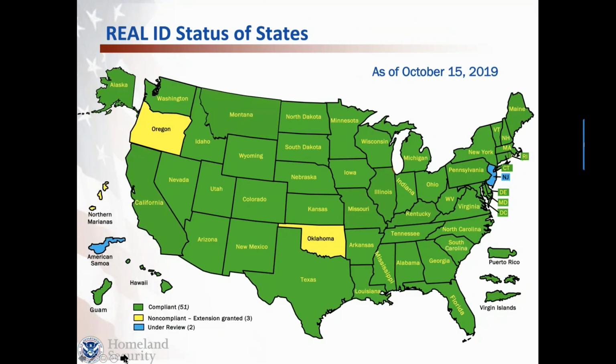you can see this is where we are today. It's literally been a sea change across the United States. We have 51 compliant states. All states are issuing now except for Oregon and Oklahoma. Oklahoma is going to begin the end of April, and Oregon the beginning of July. They're going to be the last two to begin. The ones you see in blue, they are issuing, and they're just in the process of going through the compliance process. So that's why we show them as blue, meaning we're working with them to finish things up. They hopefully will become green shortly. Next slide, please.